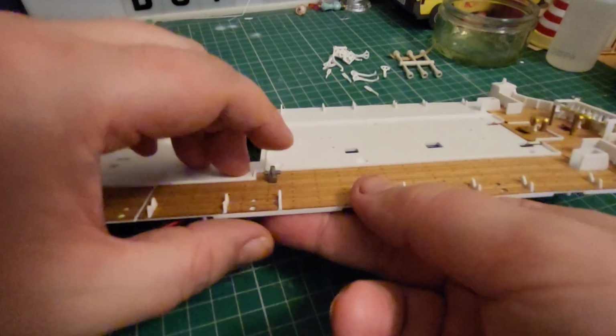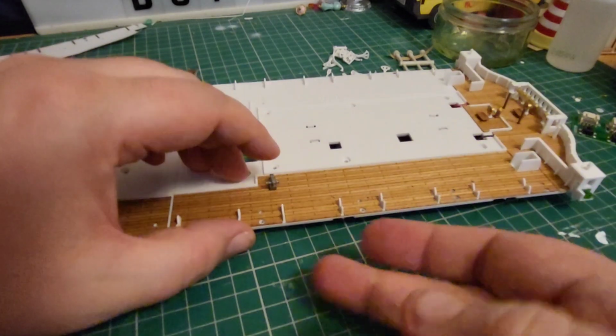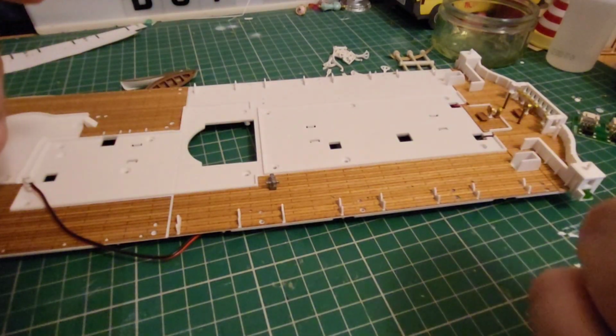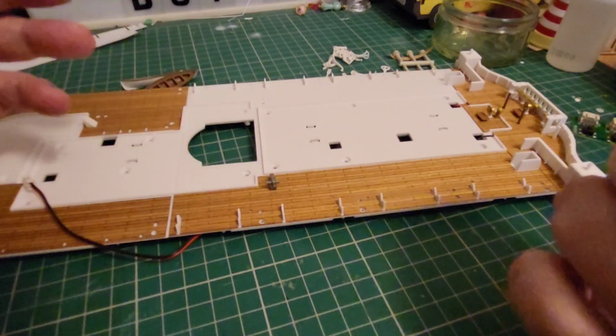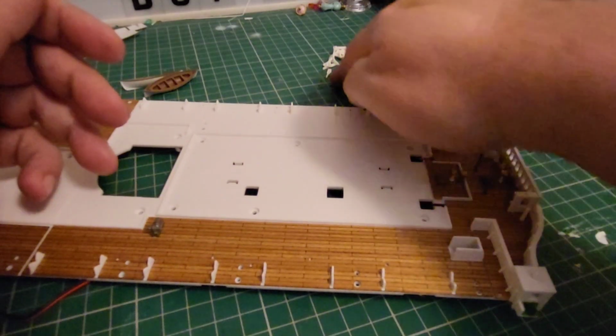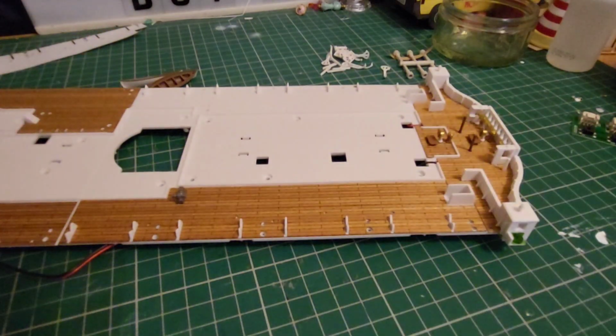No. I mean, again, it's a choice of preference, but what I like about this is I don't have to glue it, which means if I want to take it out and upgrade it to something, I can. It also means that I don't get scorch marks or glue marks or anything like that. It's firm. I'm not turning this boat upside down, so there's no real concern for me there.